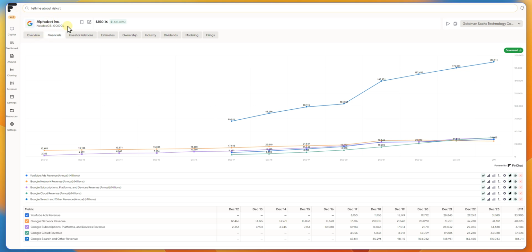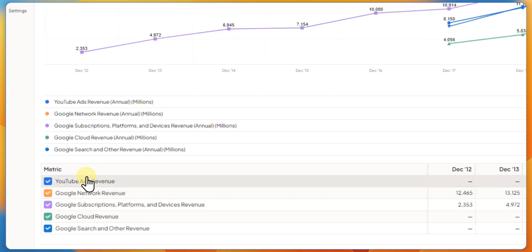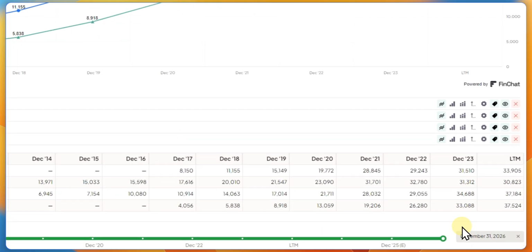Now, one of the things I like about the FinChat platform is it allows us to look at the KPIs. Now, what I like to see here with the revenue sources for the company is I like to see what is happening here, which ones are trending upwards and in what way. Now, just a very quick look down here.